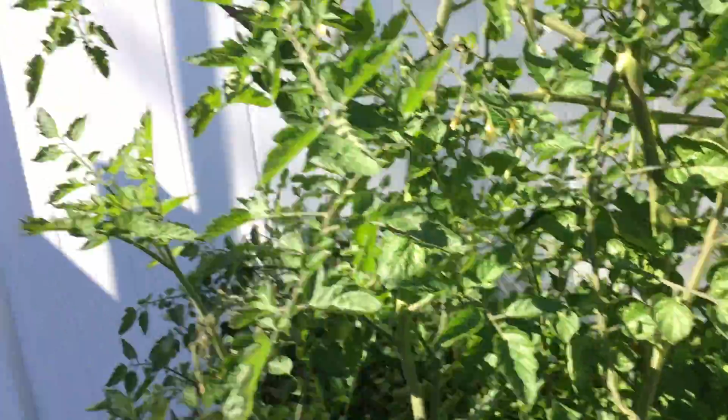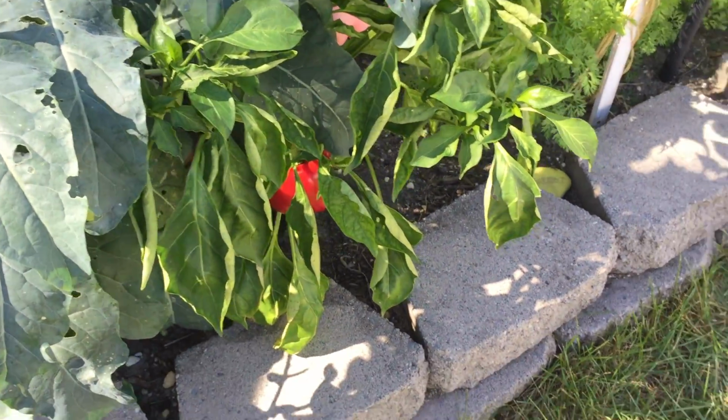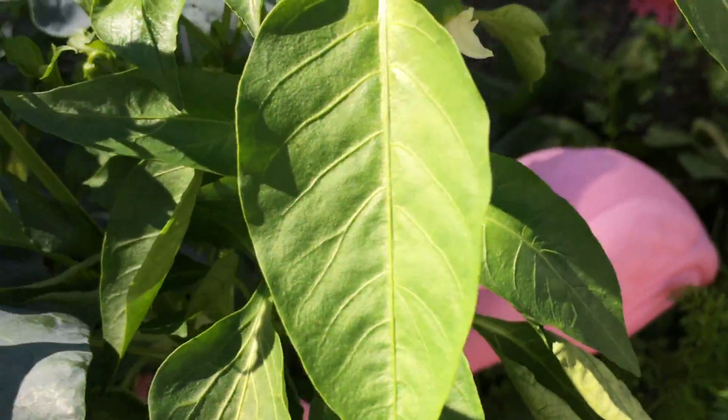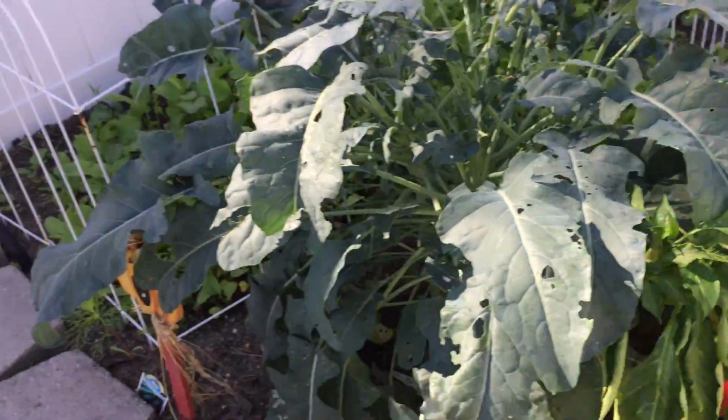And what else is over there? It's just a bunch more tomatoes. I actually need to start picking again today. I have not picked this bell pepper. I actually might just leave it and let it go to seed. Undecided. But there's actually new flowers coming up. Where are you? There. So maybe I'll get another pepper out of it.